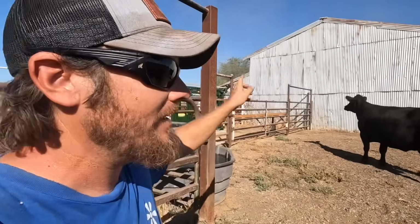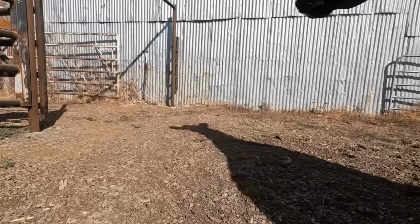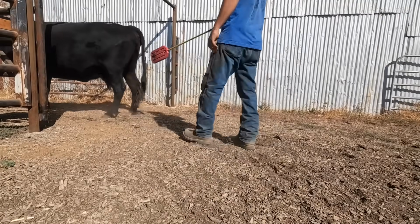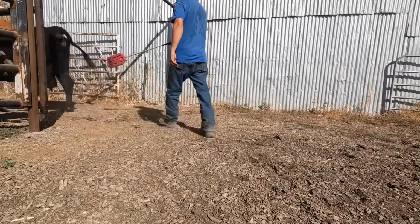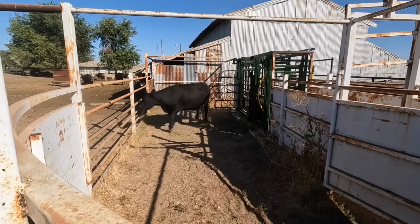So much easier if you can get a couple at a time, because now I've got to put her somewhere where I can hold her while I'm bringing the other ones up, which is fine because we have that ability. That's a secure place that we can hold her while we're getting the others.